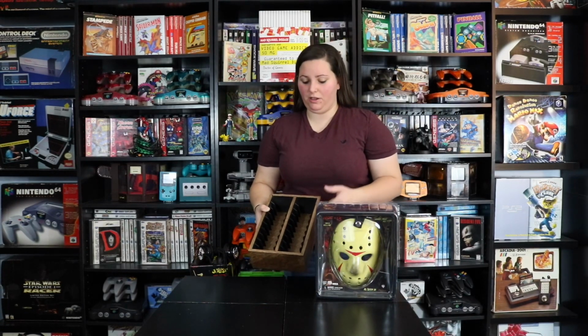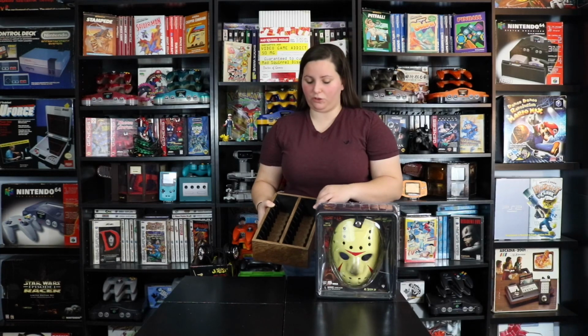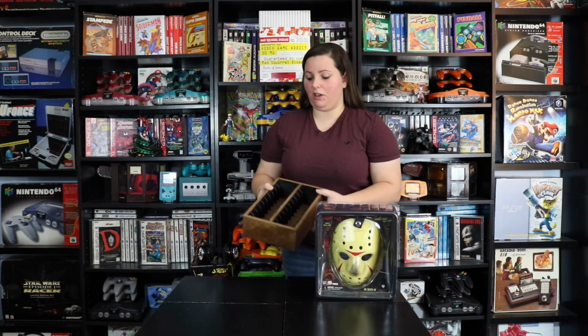Next up we have this wooden box display right here. And this actually fits cartridge games, some of the older Atari games. So I actually grabbed this for free from one of my local video game stores. I purchased a bunch of these other items here, and this was thrown in for free.